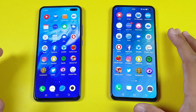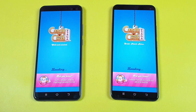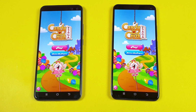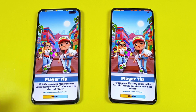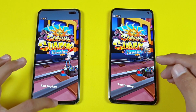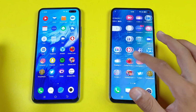Now let's launch some game applications, and first on the list is Candy Crush Saga. And let's see how much of a difference between a Snapdragon 675 versus a Snapdragon 712, and you can see about the same on both phones, no difference there. Now let's see Subway Surfers, and let's see who is faster there, and you can see about the same on both phones, exactly the same, about half a second difference there. And for some reason the Vivo V17 performed good.